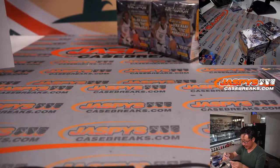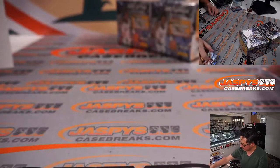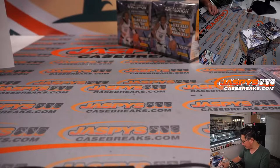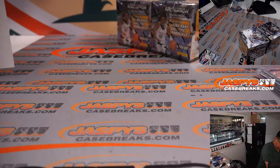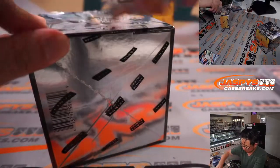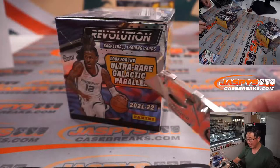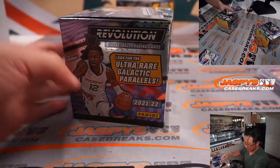Tatum and Anthony Davis. A lot of upside for this Josh Giddey kid. I think injuries really derailed a good chunk of his season. Otherwise, I wonder if he would have been in the mix for Rookie of the Year. We have not seen a Galactic yet. Two boxes to go.